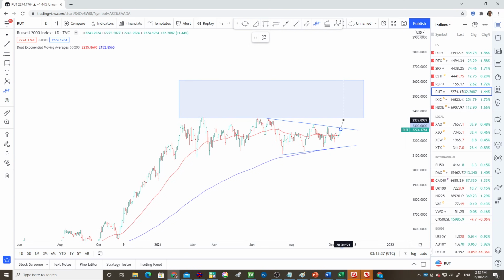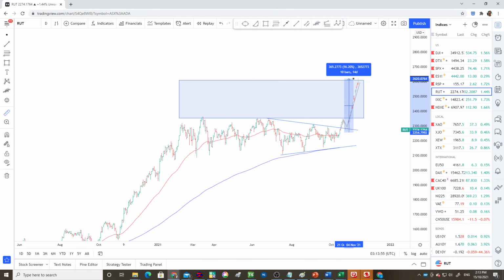So we get out of the triangle, bounce off the top of the range, pull back, and then the market makes its way up there over a month or two, or whatever the time frame may be. It is within the realms of possibility that something like this could shape up, and that would be a 15% upside.